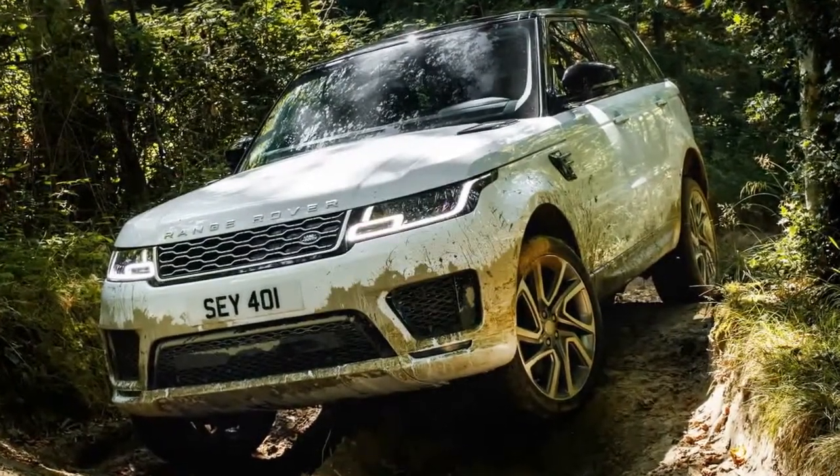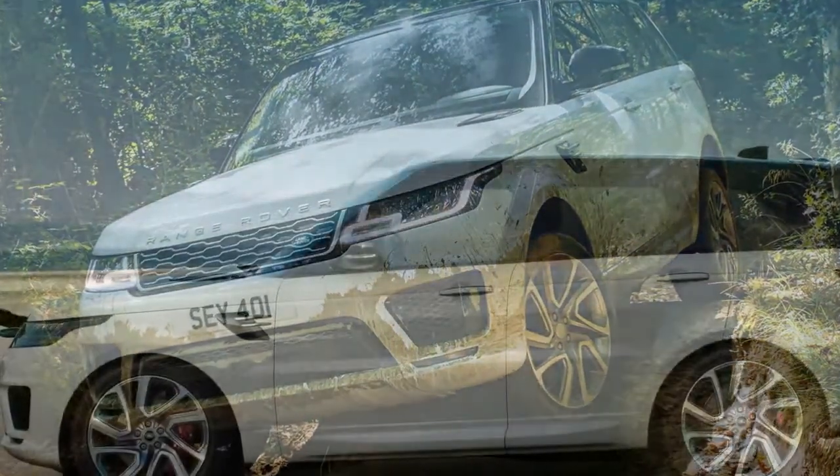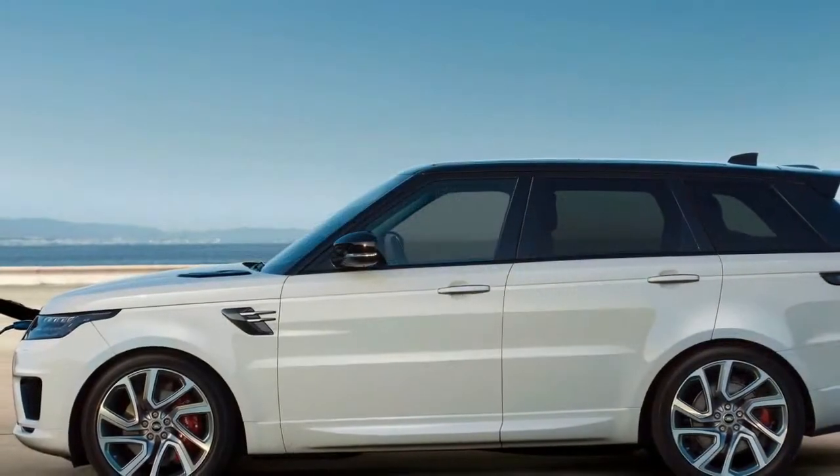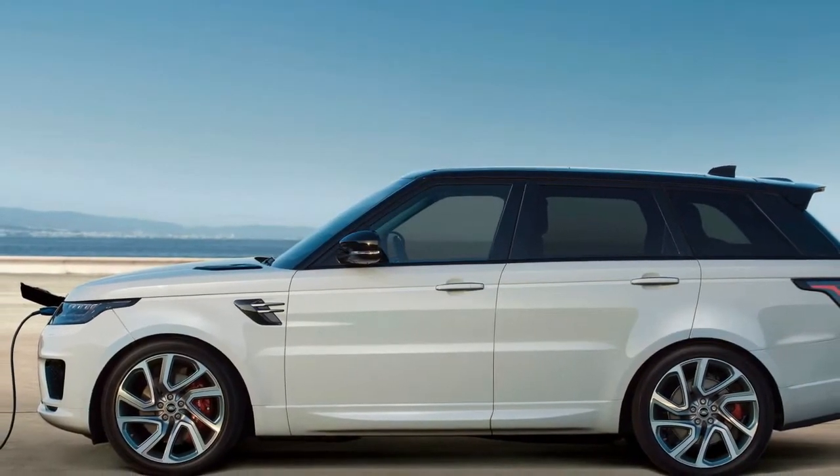0 to 60 miles per hour should require no more than 6.3 seconds, says Land Rover, with the vehicle topping out at 137 miles per hour. That's on road, we assume.